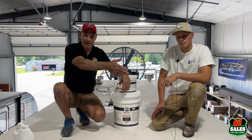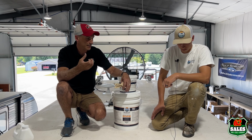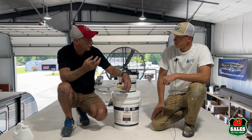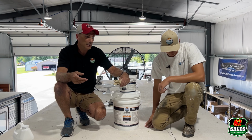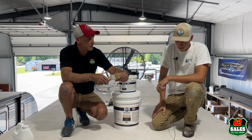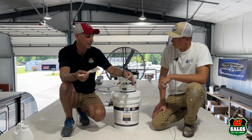When you lay down self-leveling lap seal with a caulk gun, you're really relying on the product itself to kind of ooze into those cracks and crevices in the old lap sealant or in the old rubber, whereas applying by a brush, you can actually force this into those cracks. So honestly, I think you get better, more consistent coverage.